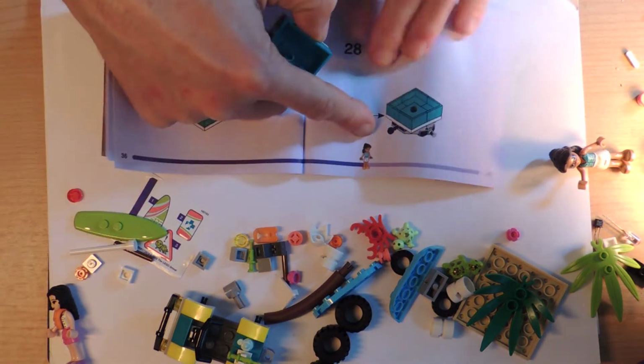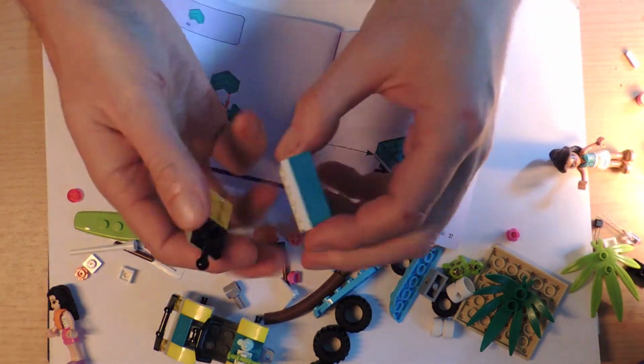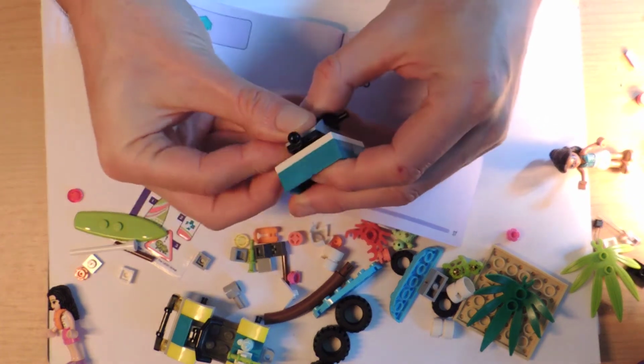So I've done this, and I don't really know how this is supposed to. Oh, this is the bottom of. Oh, okay. That's right. Do I have to build this? But no, I've already built it. And it goes like this.